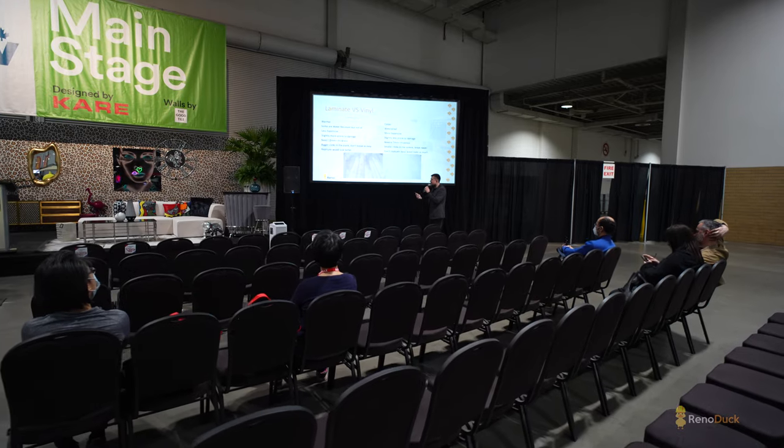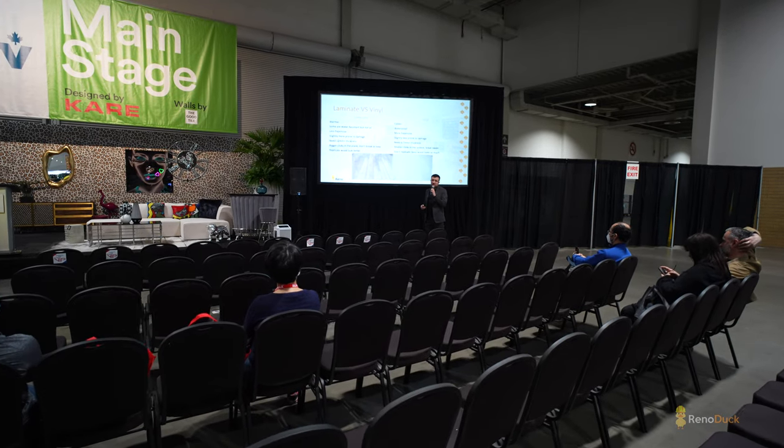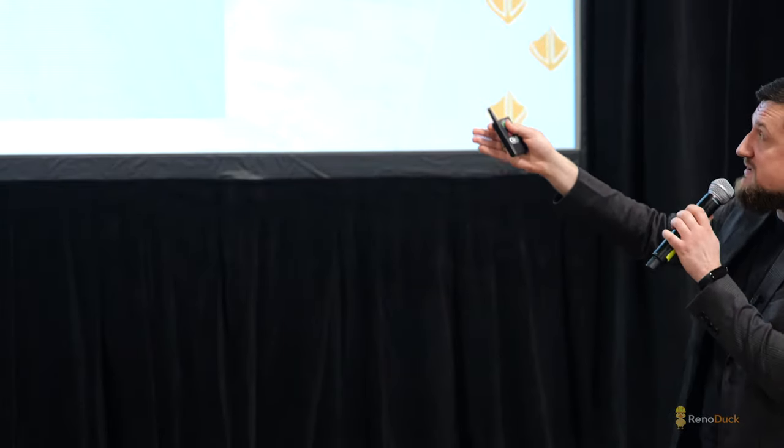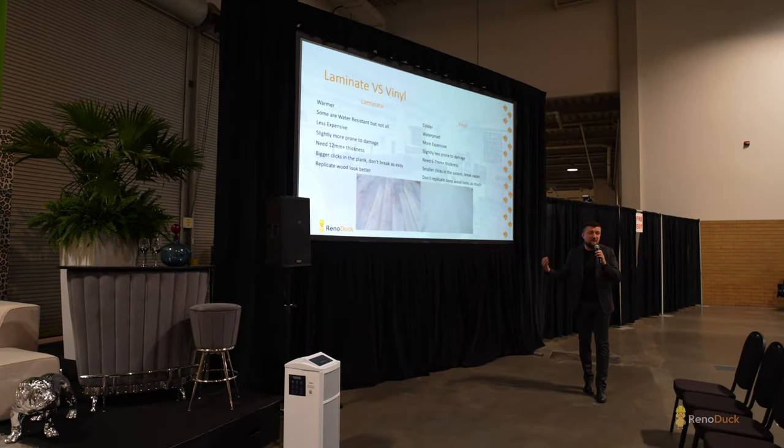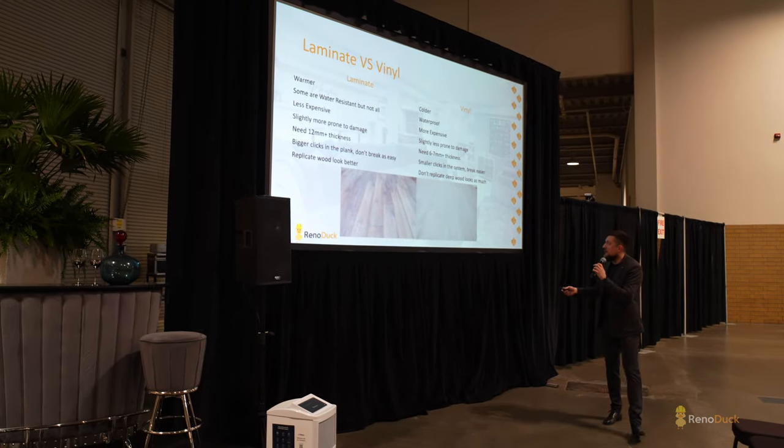So laminates, warmer, they're water resistant, they're a little bit less expensive. They're slightly more prone to damage, but they're, again, pretty damn durable. So actually at the booth, we use laminates. It depends on what you like. You need 12 millimeters of thickness. It's bigger clicks. It's not going to break as much. Vinyls are colder, they are waterproof, they're more expensive, they're a little bit less prone to damage. They're smaller clicks, so if you have uneven floors, probably they're going to break a little bit easier.